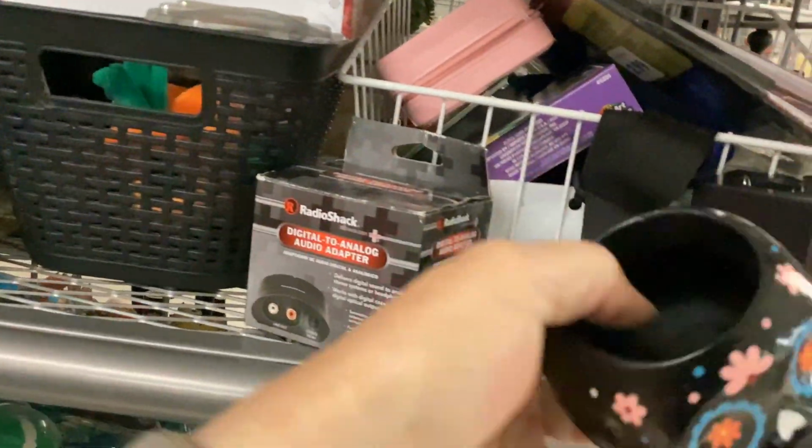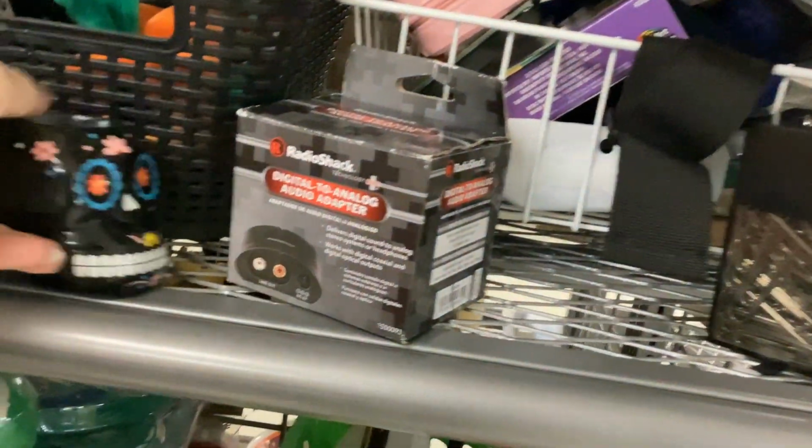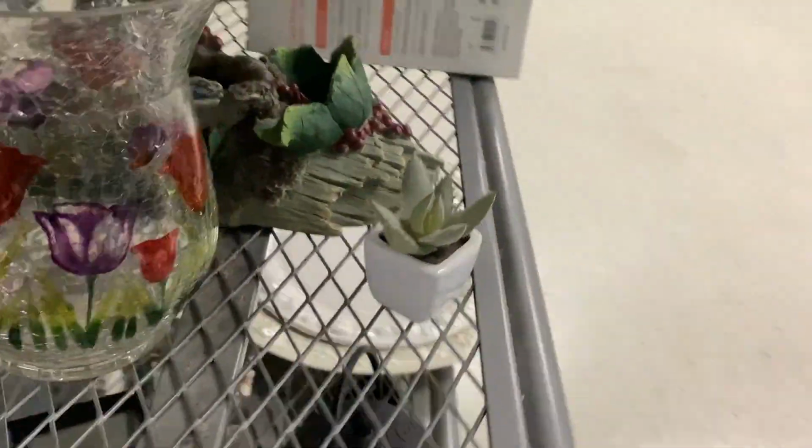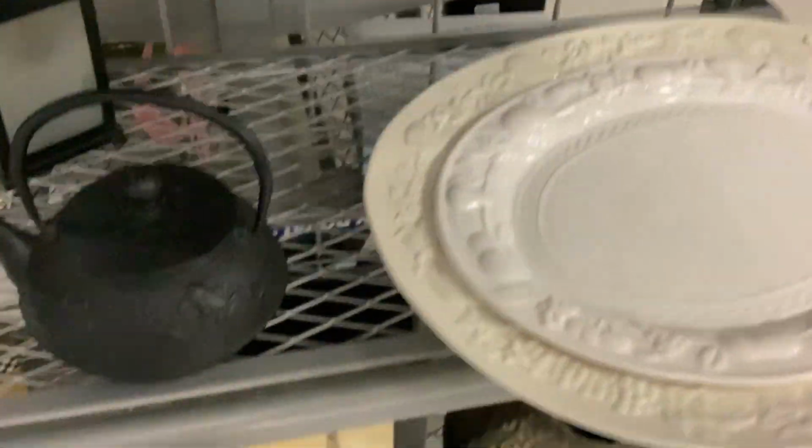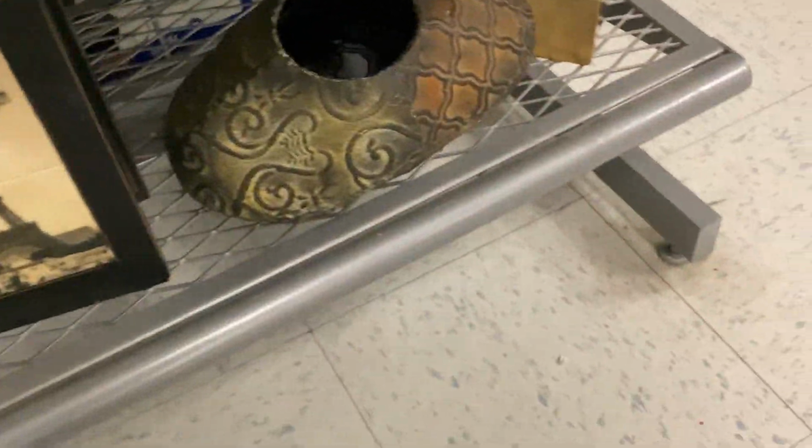Those are photo albums. And then I got this little sugar skull candlestick holder. Not candlestick holder. Oh, I don't think I got it. I think I just looked at it. It holds a little votive candle type thing.